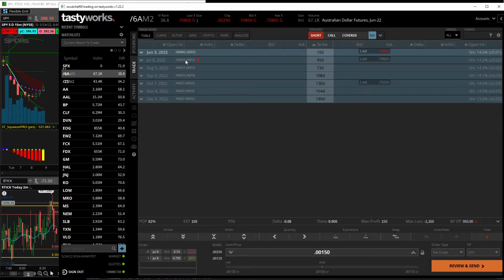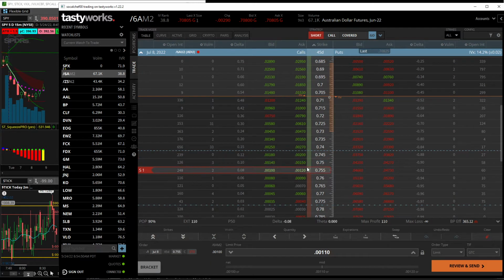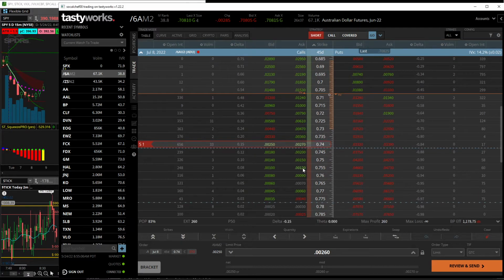On 6A, July 8th, which is 45 days, 75s, 75 cents, 150 bucks. Okay, gives you an 88% probability. Not bad. It's only $930 to put on. You're 2 cents past expected move, which is good. And then the defined one, 74, 75 and a half calls, and that one right around 14, 15 cents. Same credit with an 82% pop, and you're still past the expected move. This time you're defined at no more than 1300, and buying power is only 350.